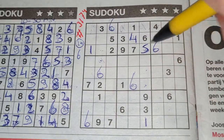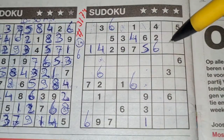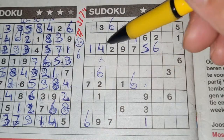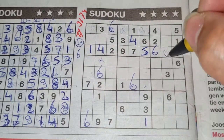4 in this row, 4 in the second row. So in the third row, the only place for the 4 should be there. 2 numbers left in the third row: 1, 2, the 3 is missing, 4, 5, 6, 7, and 8. 3 and 8. We see here 3, no 3 there, 3 should be here, and 8 goes there.